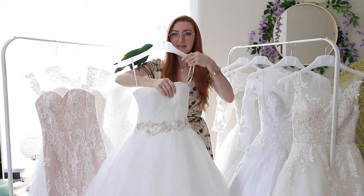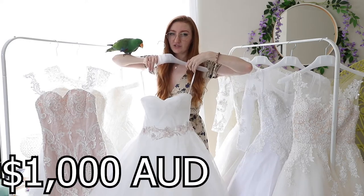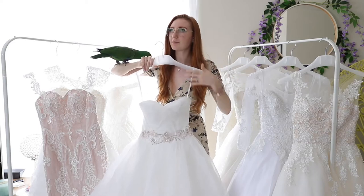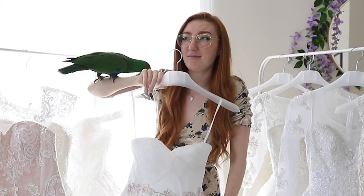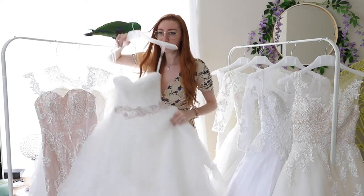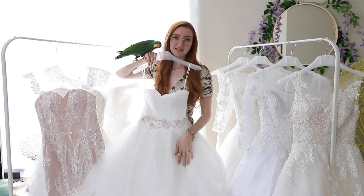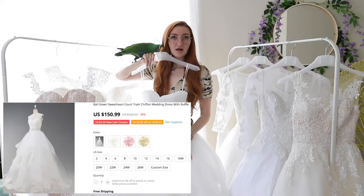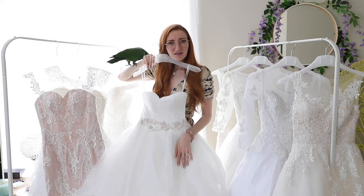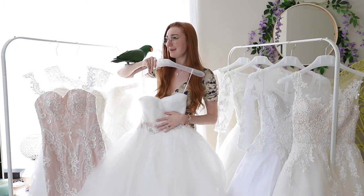I know in a wedding dress store, I think a dress like this would probably cost about $1,000 Australian, I would say. But I know that none of these dresses are that expensive. I'm pretty sure from memory they were all maybe under 500. I don't really remember. But looking at this one, right off the bat, I would say this is a $400 dress. What's this one worth? $150 US or $219 Australian. Okay. All right, AliExpress. Okay.